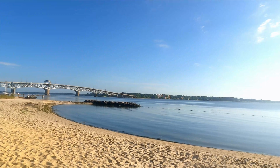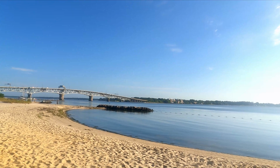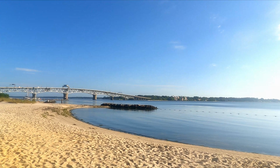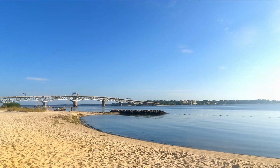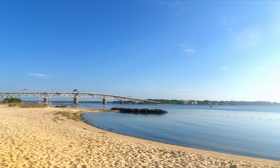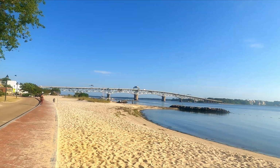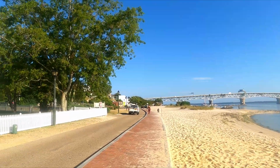That area right over there that you see now, hopefully, that cluster of buildings, is part of VIMS, which is Virginia Institute of Marine Science. A lot of interesting stuff going on over there with shellfish and trying to keep the bay clean and all that good stuff. But anyway, let's continue on the journey.